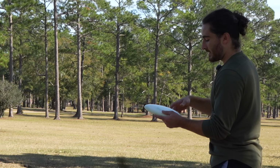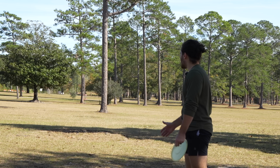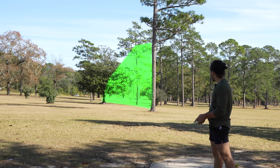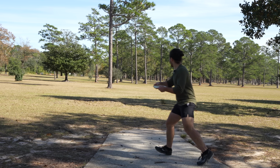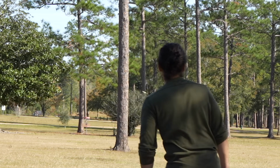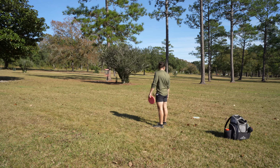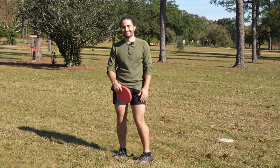Since we do have a headwind, and this is a stable mid, instead of actually going just the straight hyzer route, which you might think is the play, I think I'm actually gonna throw it as I probably would throw it if there was no wind, but left of that tree so that it'll kind of glide into that basket. Wow, that is not stable. Is it just the wind or? Never mind.